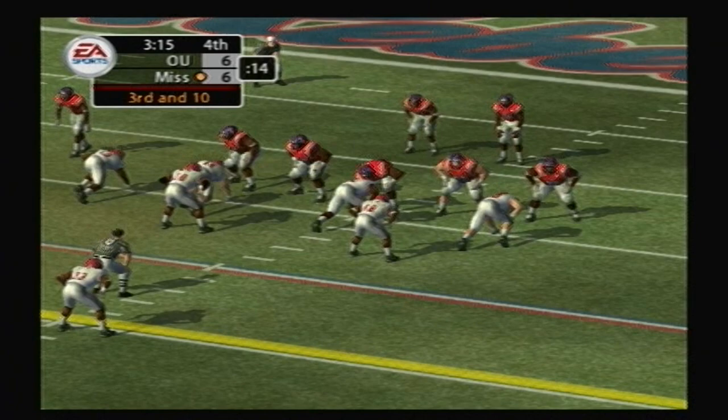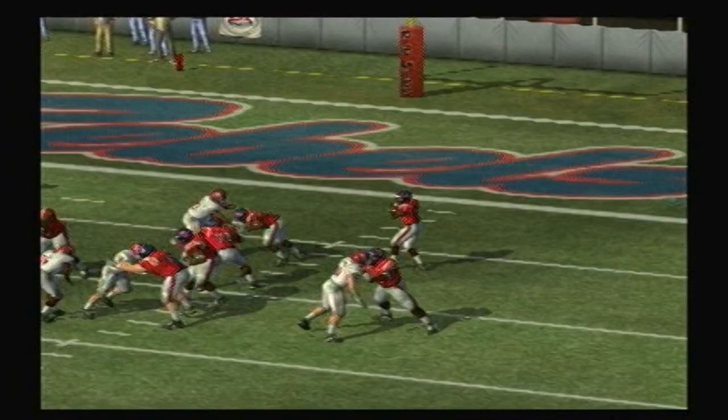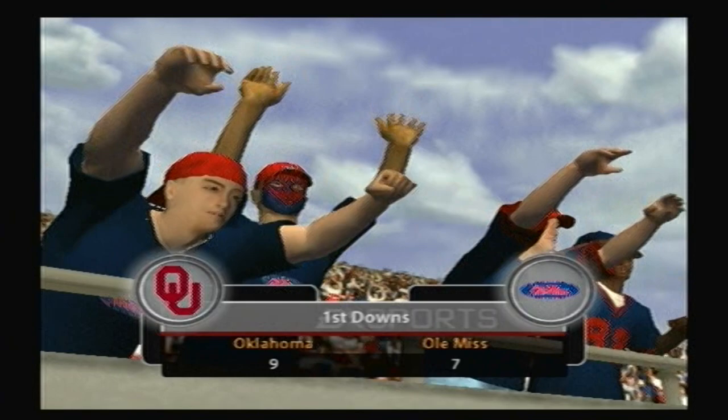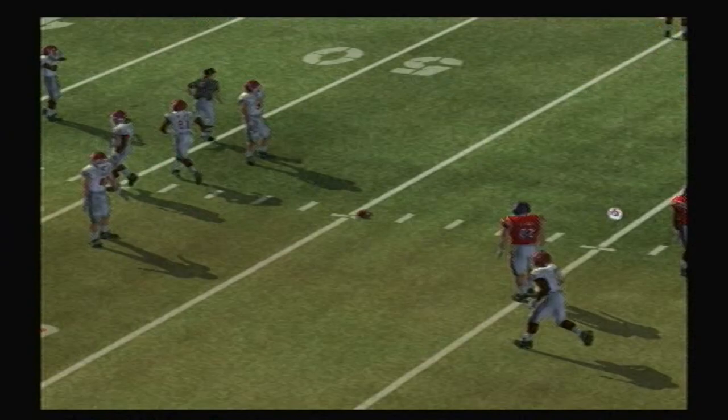The Sooners bring in the nickel package. Back to pass. Steps up in the pocket. Under heavy pressure. He's rolling left. He's looking for his man. Got it. And he's finally shoved out at the 45. Oh, my. What do you think of that one, Kirk? Boy, I tell you what. The quarterback delivered a perfect pass on that play and gave them more than enough for the first down.